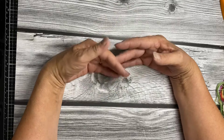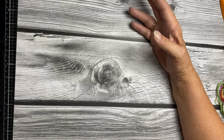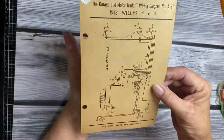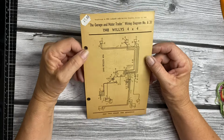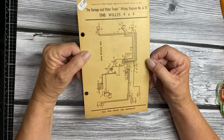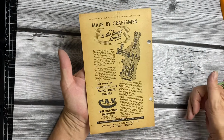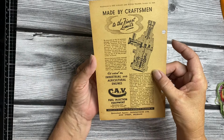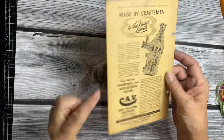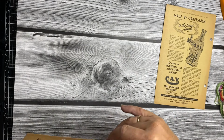But he wanted a fair bit of money for those. But I did find a few things, and I've got to clean them up. I found this, the wiring diagram of a 1948 Willys. And look. I will scan these and pop them up on my coffee shop as well. So that's one.